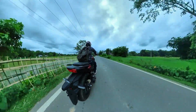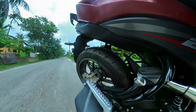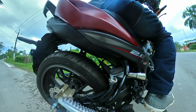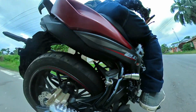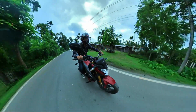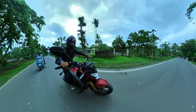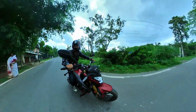Now coming to the pricing of the motorcycle, the Honda Hornet 2.0 cost us around 1,55,000 on road in Nazira, Sibsagar. So anyone who wants to get their hands on this motorcycle, contact your nearest dealership to know the pricing of the bike. Actually, the price varies with states and districts, so make your inquiry and get to know the pricing.